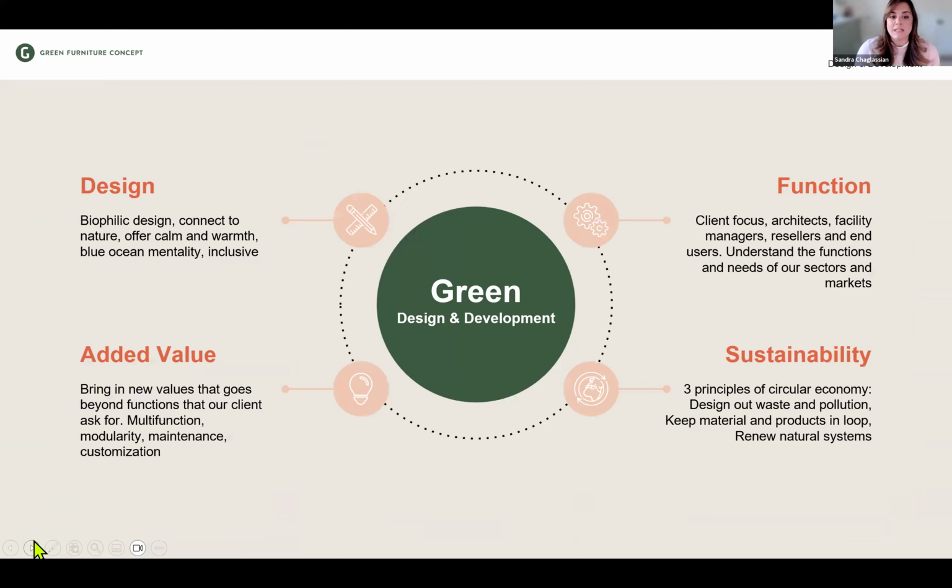When we're talking about green design and development, design is very important in the full equation. And the key here is to make sure that design is timeless, that it is classic, that it isn't trendy and expiring soon, because that means it has to be replaced. So we're looking at more focus on biophilic designs, designs that are connected to nature, that offer warm materials, and most importantly, that are inclusive, so use for everybody.